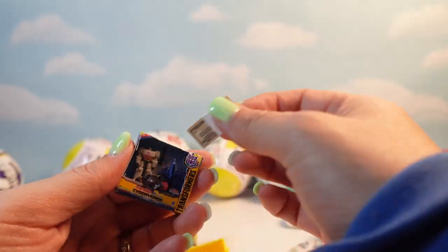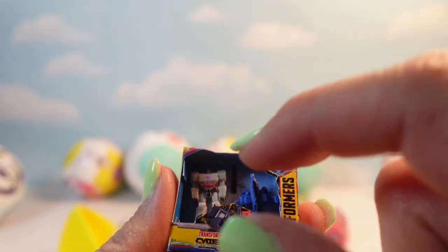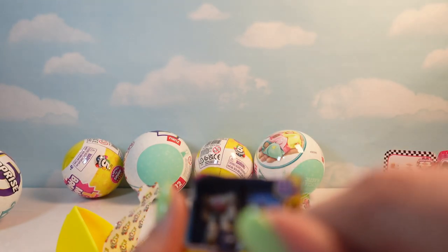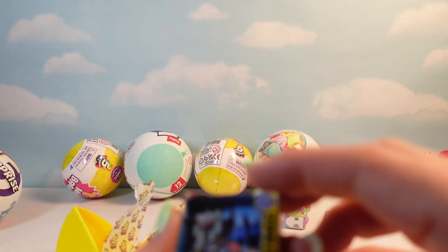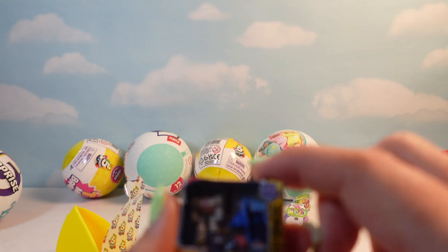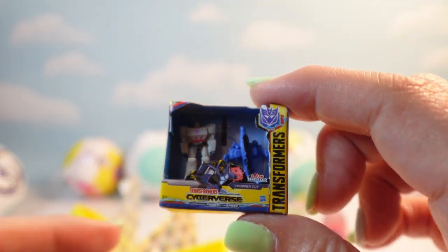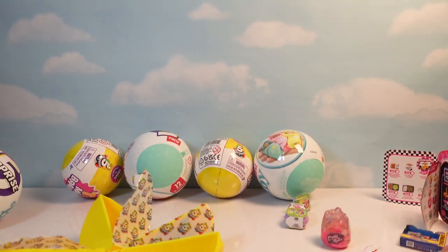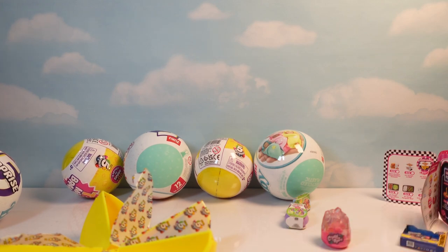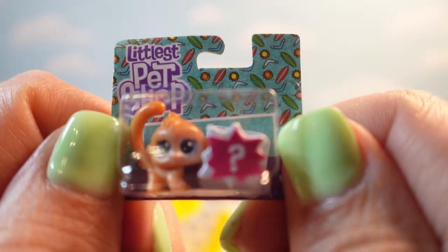We got some $10 bills and some Transformers, but I don't know. Usually we get a different Transformer guy. Am I crazy? I feel like before we got Optimus Prime and a different ship. Am I crazy? Have I opened these so much that I'm losing my mind? Awesome. I guess I could look at the sheet. I'll do that in a second. And the last one is a Littlest Pet Shop, which I'm so excited about. So soon, the launch.